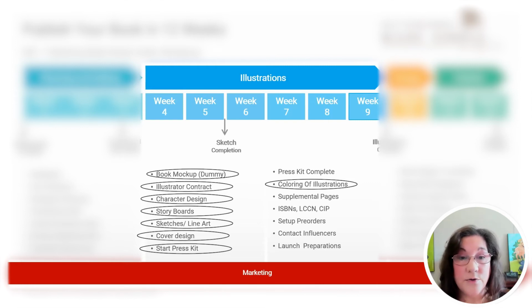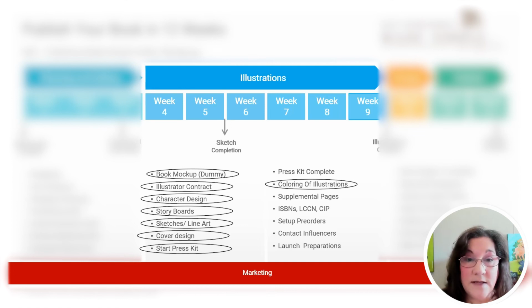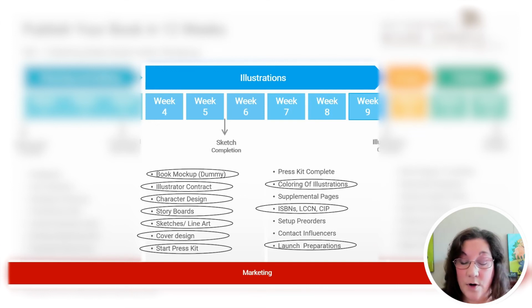And so I'm not going to go too deep in that now, but I want you to know that's part of what's going to be happening while your illustrator is off working on your illustrations. You are going to immerse yourself in the publicity kit, in continuing to put your content marketing together, really developing in much more detail what your marketing plan is going to be, and even starting launch preparations. So you're going to want to prepare and perhaps build a launch team. Start moving forward with getting your ISBNs, your Library of Congress control number, your CIP block.